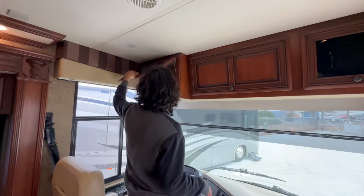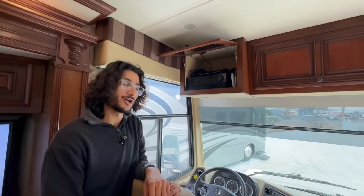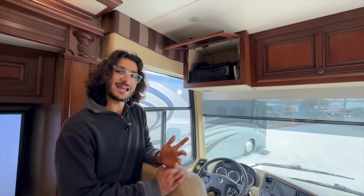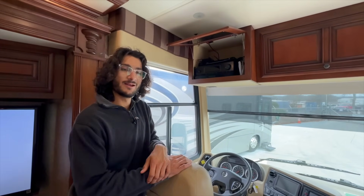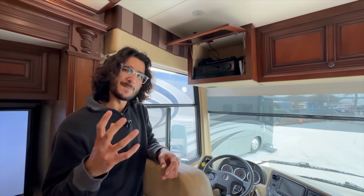Over to the left, we've got a Sony surround sound head unit. This sound system is fantastic. You can blast music through it. You can even connect it to the TV, full surround sound with a big subwoofer.